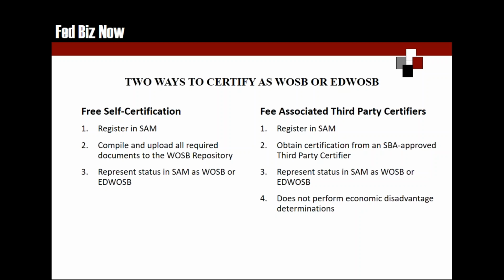So the first thing you have to do is register in SAM. You do this for both. But if you went through a third party, your procedure is going to be different when you get into the application process. You don't have to do that much. But again, I recommend that you understand what the third party was supposed to do. We still have people that hire us to do WOSBs. We do that, but we walk through the process with them so that they understand what we've done and what has been set up for them if they have to go back in and update.